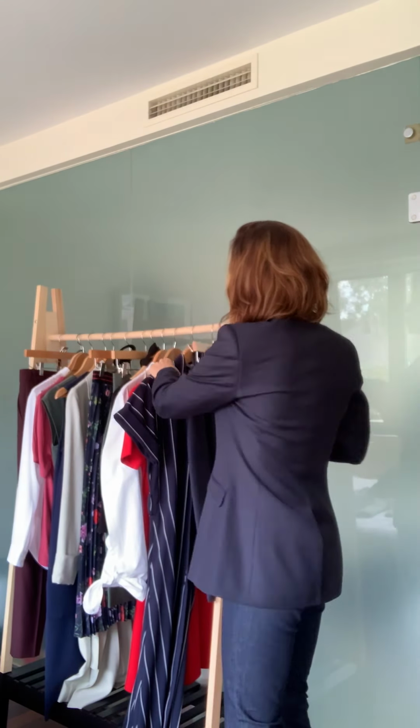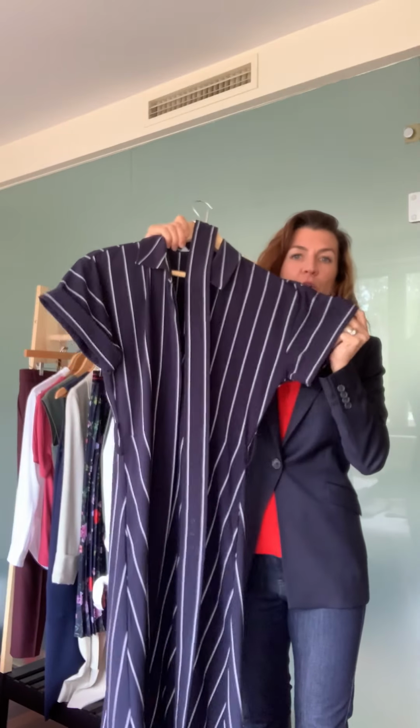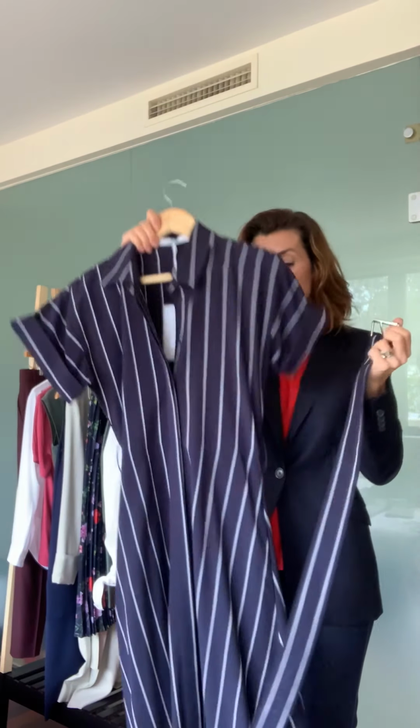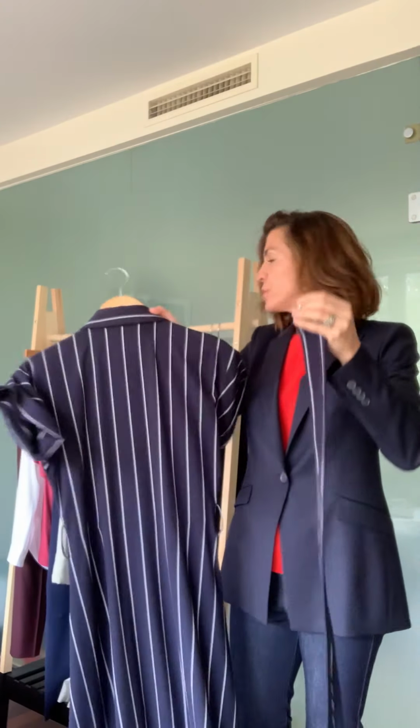They carry it for most seasons. It's a beautiful weight, quite trans-seasonal. And I've also got a Camilla and Marc shirt dress in this stripe, again navy. And I love this because it can look quite corporate, but it can also look really great with sneakers if you've got dress down Friday, or on the weekend you might want to wear it. So it comes with this belt.